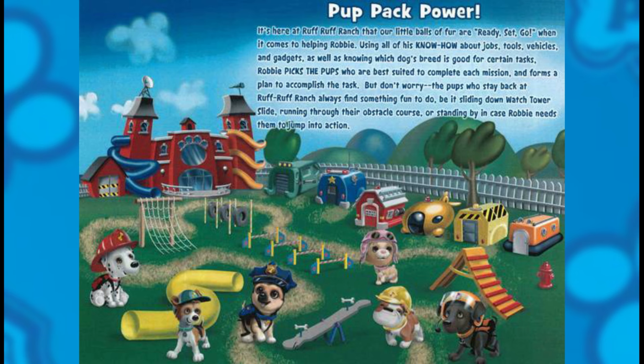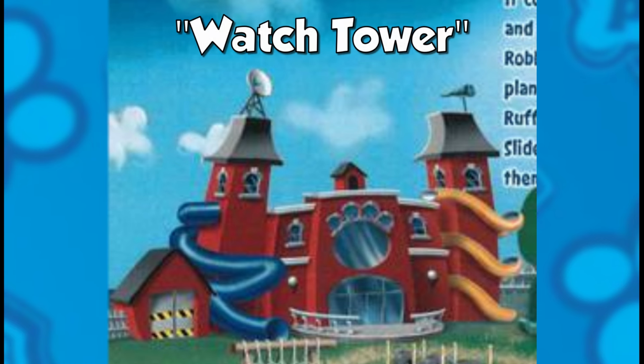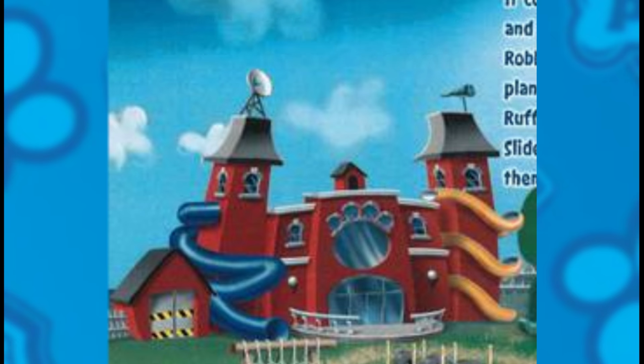This next one features more realistic, and not to mention uncanny, designs for the pups. This location is called the Rough Ranch, which for this one, we get to see a different looking headquarters called the Watchtower. It doesn't really have a good ring to it, unlike the Lookout Tower, but it does have some unique features such as a satellite dish, black and yellow construction tape in front of what appears to be a garage door, a paw print as the window, and 2 slides instead of 1.